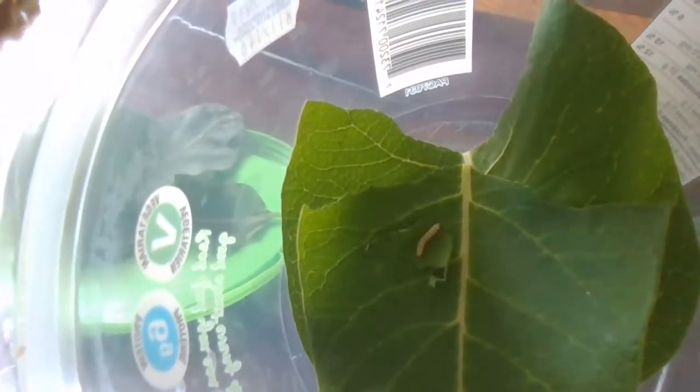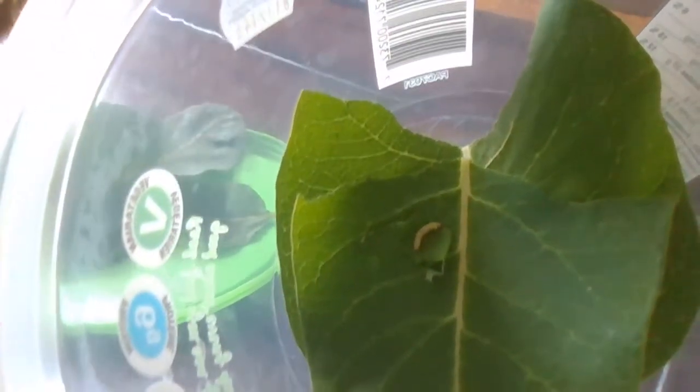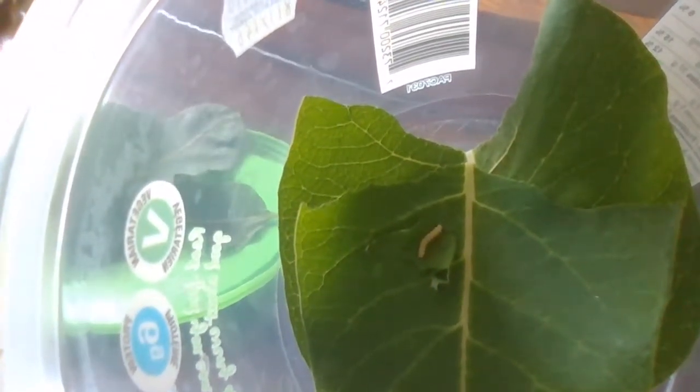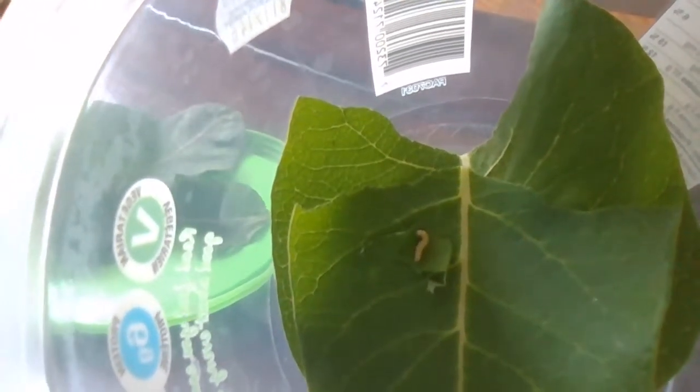So that is what I do every year for the last 2 years, is raise monarch butterflies. And I will even show you the one we're talking about. If I find one in my lettuce patch, I'll show you the difference between this and the other one.